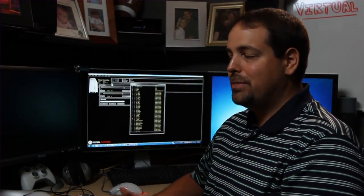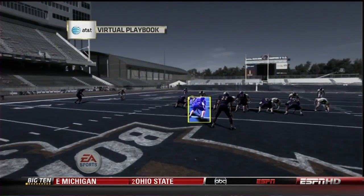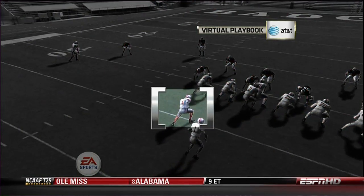Virtual playbook really makes breaking down matchups and breaking down what teams are going to do a lot easier to talk to a person at home because they can see what it is you're talking about rather than just talking about it.